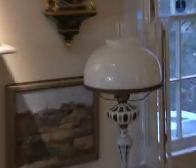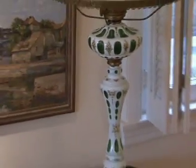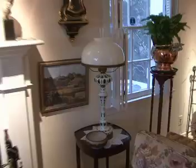Mm-hmm. Should we go over here now? Why don't you come around this way, Mom? I like those two lamps. Those are from Grandma Nimmer, Sawyer Street. They're Czechoslovakian lamps. Really? And I don't know how they survived all these children all these years.